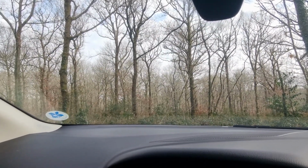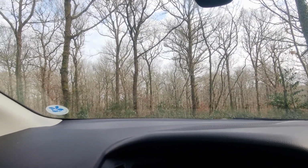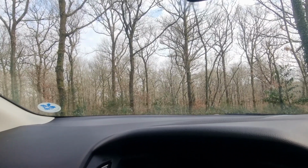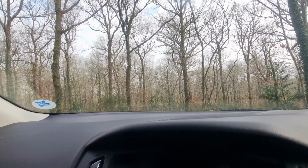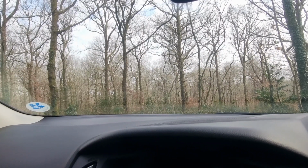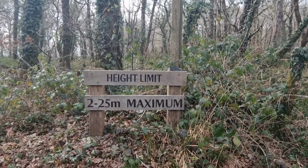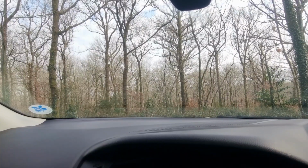But yes, anyway, just to say, I've said it before about the car park at the beginning, you have to drive in a bit to find a space. It's sort of like parking bits here and there. Just drive slowly if you're coming in with your car, because it is quite bumpy. And there is a height limit on your vehicle, so just bear that in mind when you're coming here.